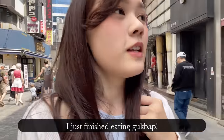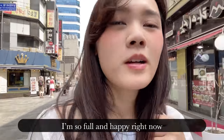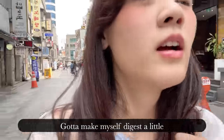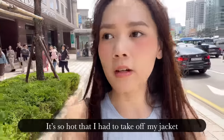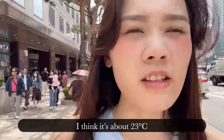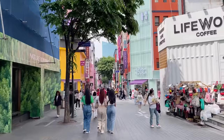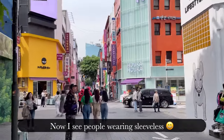I just finished eating gukbap. I'm so full and so happy right now. Just gotta take a walk all the way to Myeongdong. 배불러요. So hot. I have to take off my jacket. It's really becoming summer right now in Korea. I think it's about like 23 degrees right now. And I notice I'm the only one wearing sleeveless on the street. I'm at Myeongdong right now. Oh yeah, I see people wearing sleeveless right now.